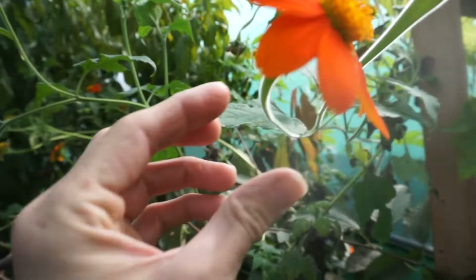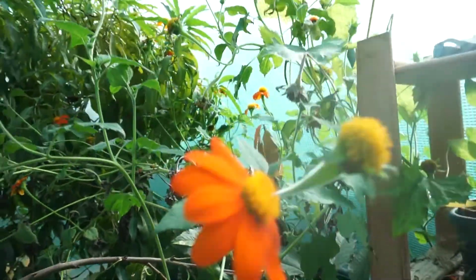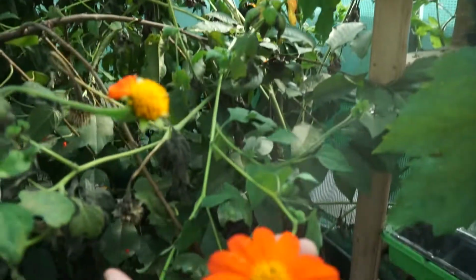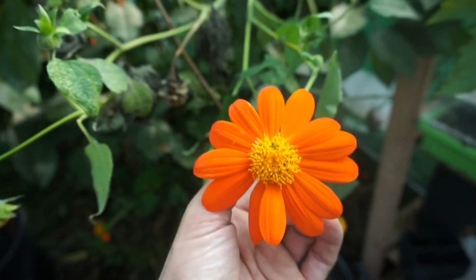And here, look. This is Tithonia, Mexican sunflower. So I'm very happy about how that's going. I need to deadhead it. The more you deadhead these, the more flowers unsurprisingly come. But look at the beauty of these. And when these are grown outside, the bees love them.